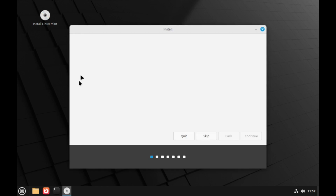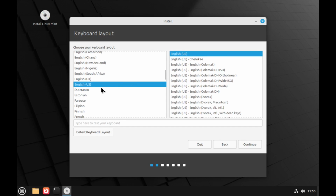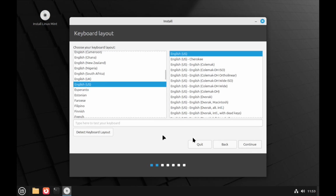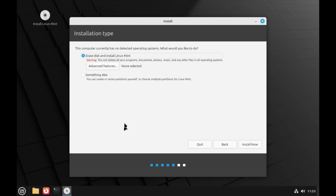Okay, so the menu has popped up. You should select your language and keyboard layout. I'm going to pick English. Also, there is a button to automatically detect your keyboard layout. So I will show you how it works. You just have to complete this quiz. As you can see, it kept English, so this means this works for me. Install multimedia codecs. Select this.